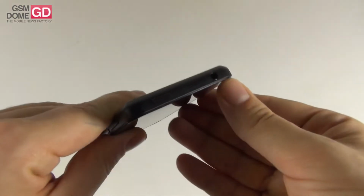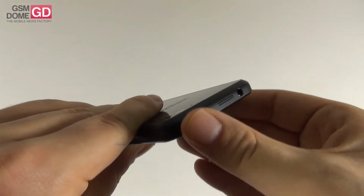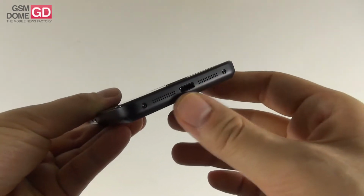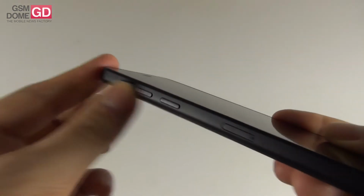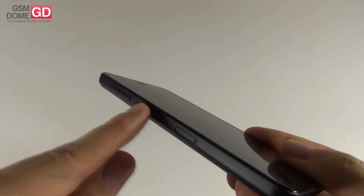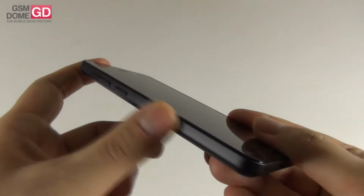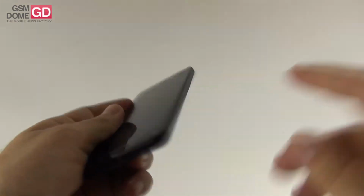At the top we find the audio jack, a speaker, and the on-off button with reasonable feedback, while at the bottom we find 2 more speakers and the micro USB port. On the left there are the volume buttons that are a bit too flat and they don't offer good feedback, they're not comfy, and this extra button that triggers a feature called Firefly I will discuss later. Also here we can find the SIM tray, the nano SIM tray.